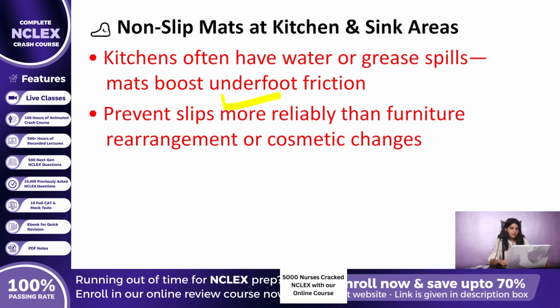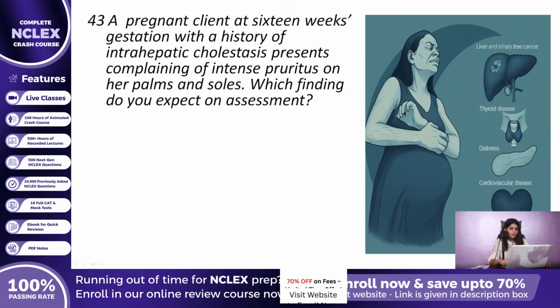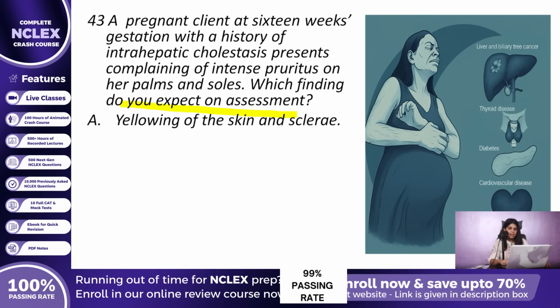Question 43. Finally, in our obstetric scenario, a pregnant client at 16 weeks gestation with a history of intrahepatic cholestasis presents complaining of intense pruritus on her palms and soles. Which finding do you expect on assessment? Here are your options. A. Yellowing of the skin and sclerae.